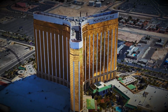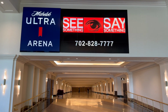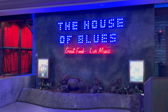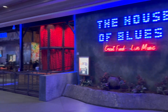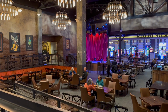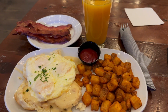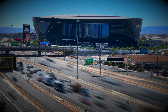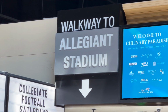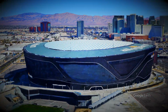Unique features include the 12,000-seat Michelob Ultra Arena, home to the Las Vegas Aces, and various concerts and performances. A smaller music venue on the property is the House of Blues, which has capacity for 1,800 people, and also has a restaurant which is a good venue for breakfast. A much larger venue is just across the street at Allegiant Stadium, which is very convenient for games and concerts, as the Mandalay Bay and Delano are the closest hotels to the stadium.